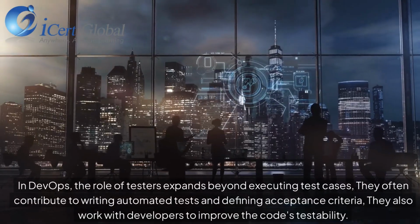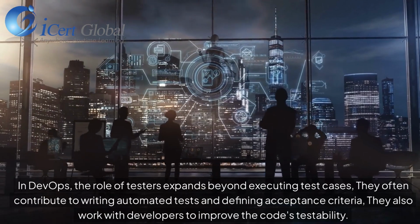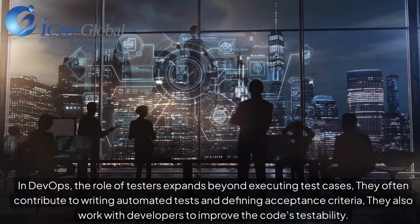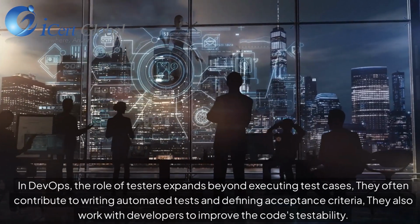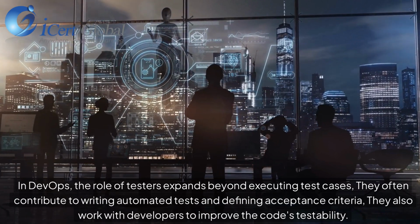In DevOps, the role of testers expands beyond executing test cases. They often contribute to writing automated tests and defining acceptance criteria. They also work with developers to improve the code's testability.